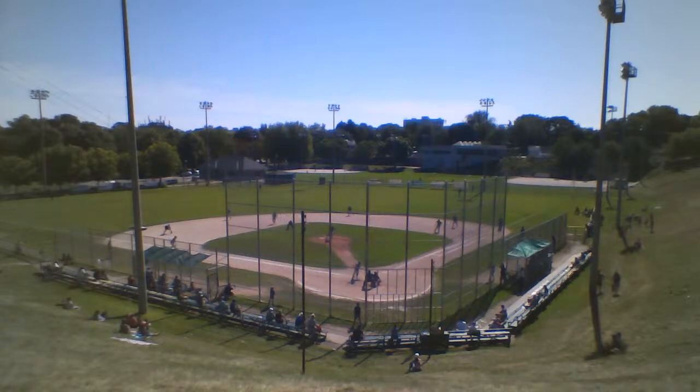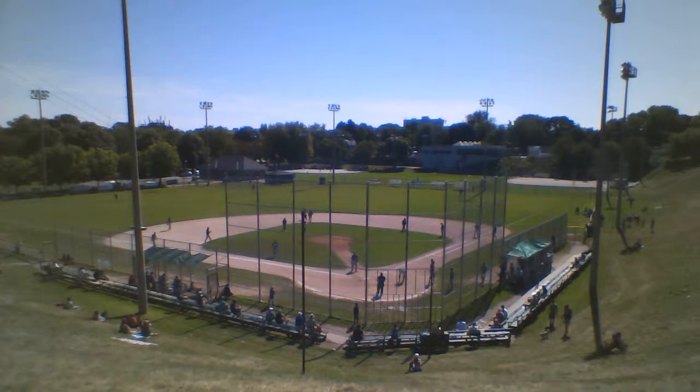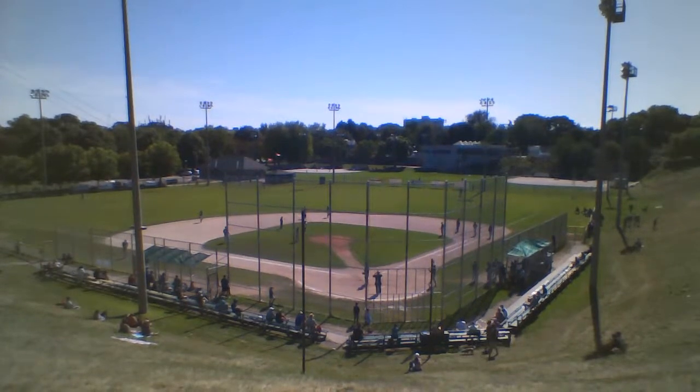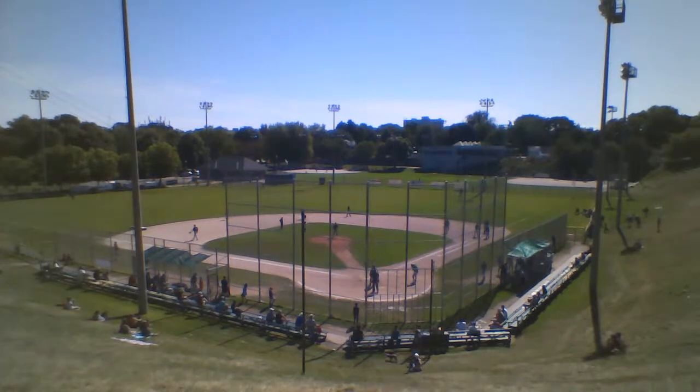The 2-strike pitch from Parrott, swinging, a ball hit to third through the left side. That one's going to get 1 run home and likely 2. Yes, it will. A 2 RBI single for Mike Wagner. And just like that, the Welland Jackfish have taken a comfortable lead back as they're up 9-6.